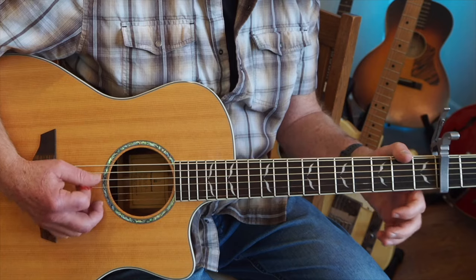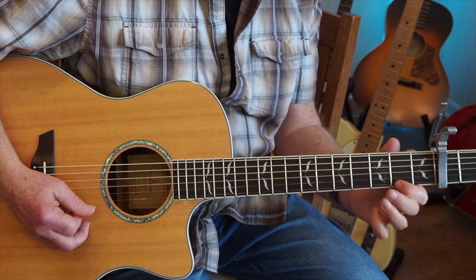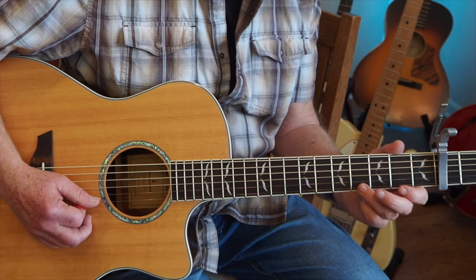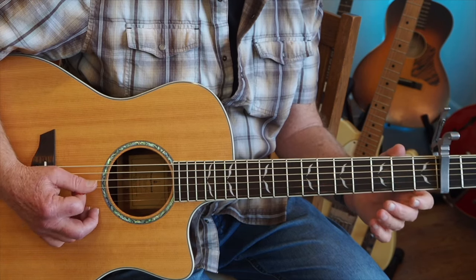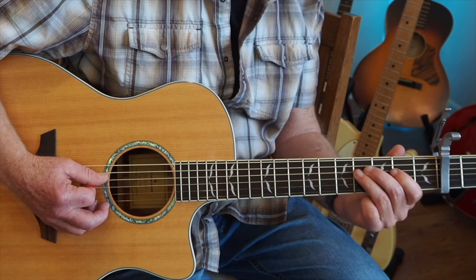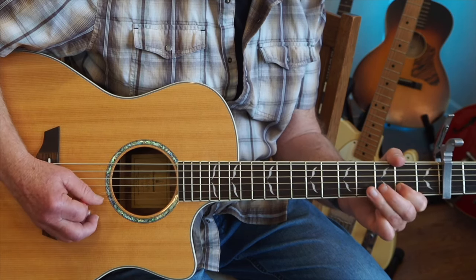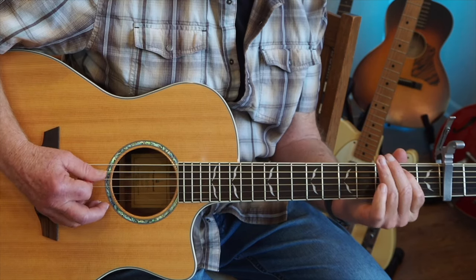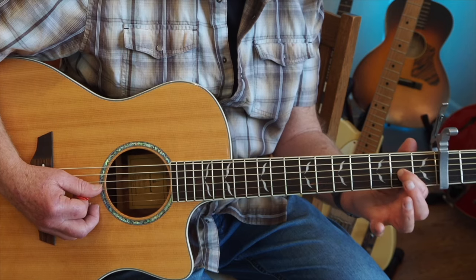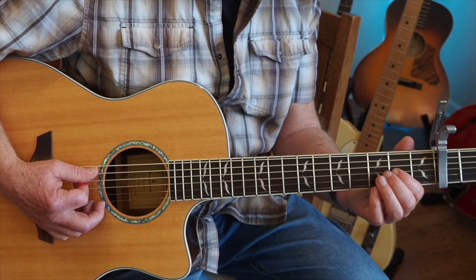And then that just leaves that last ending lick. Hit the E string open, come up on the E string here, and then we're just going down the scale. We play the G string open when we get down there. And play the harmonic up here on the 14th fret.